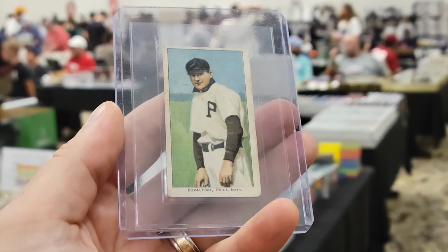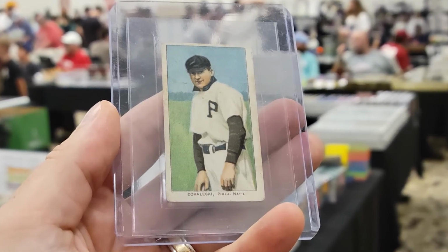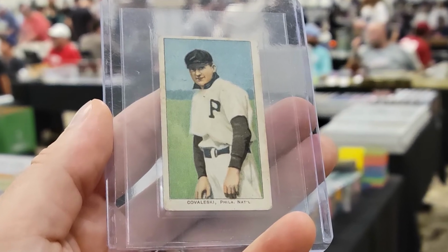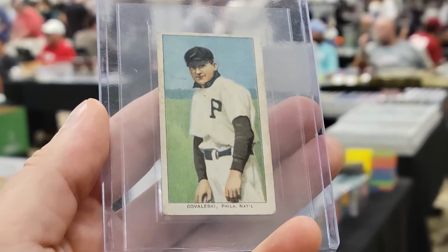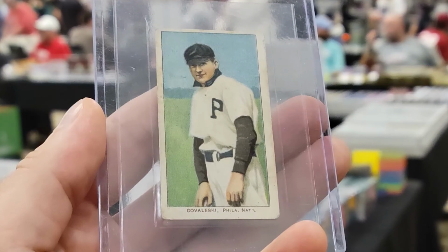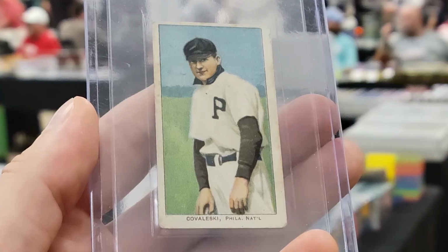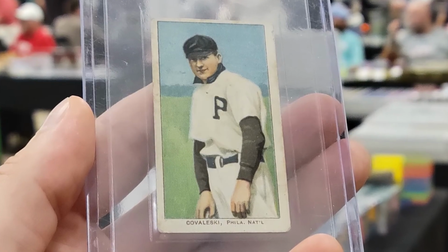He was known as the Giant Killer, always pitching well against the New York Giants. And his brother, Stan Kovaleski, is in the Hall of Fame. He's a baseball man through and through. The card had a few smudges of dirt here and there, some fuzziness to the round corners, but it had a clear image and no creasing. I asked about the price.